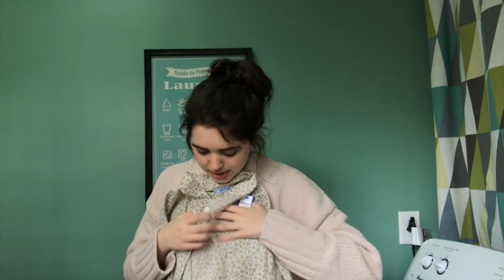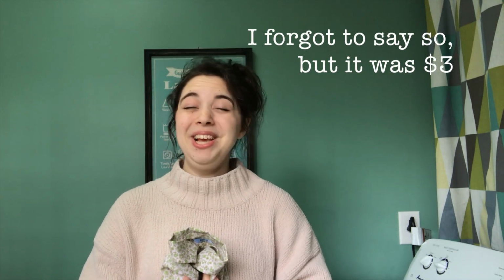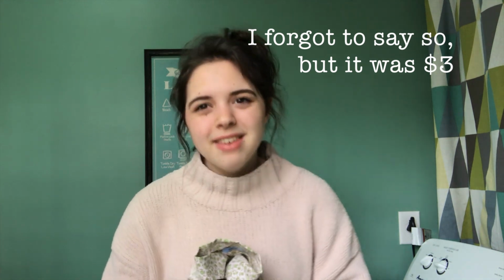For our very last item, we have this top here. It's not buttoned and I'm not going to waste my time buttoning it, but it is a very, very, very light pink fabric with little green flowers. I love it a lot, really do. It's not vintage, but it really fit that aesthetic and vibe I'm going for in my shop because I'm very particular. I only get the items that I really, really love, and I think that shows. I really think it does.